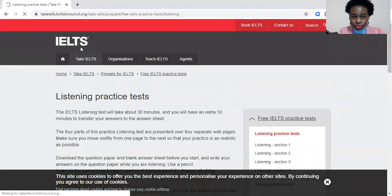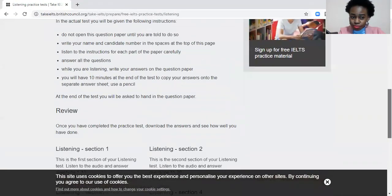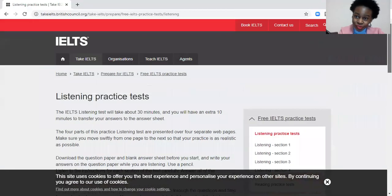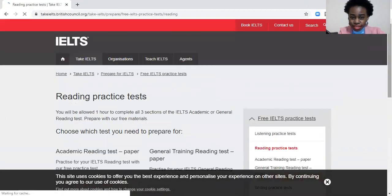Let's click onto this. So in the listening tests, you will see here listening section 1, section 2, section 3, section 4. And then you get to the reading sections. And be careful, you must get the academic or general. Pay attention to that. For listening, it's the same, academic and general. Let's look at the reading because that's slightly different.